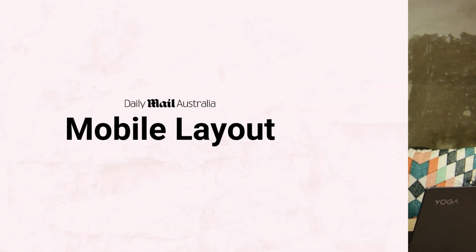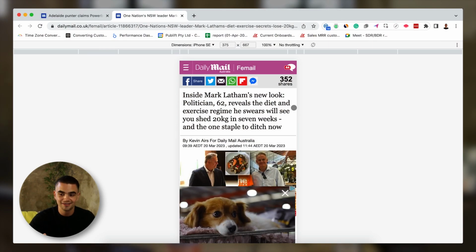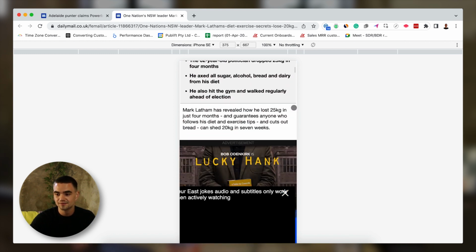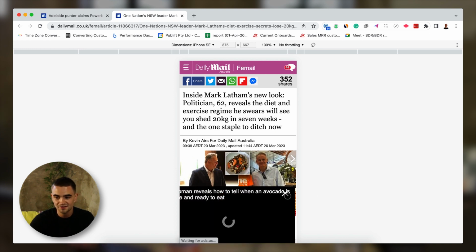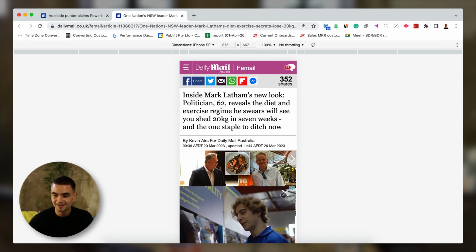Cool. All right, I think we will swap over to the mobile layout and walk you through how that looks. The first thing that's in your face is this video player. They have gone pretty aggressive on the size of it there. Obviously we can exit away, but that's taking up 30% of the screen. Yeah, maybe, and some.